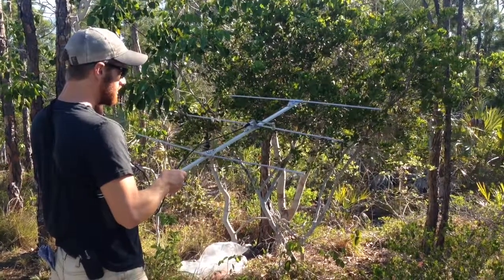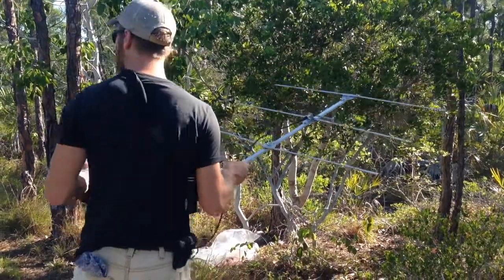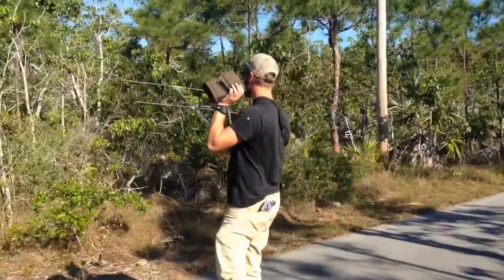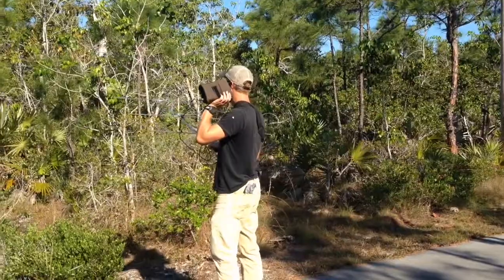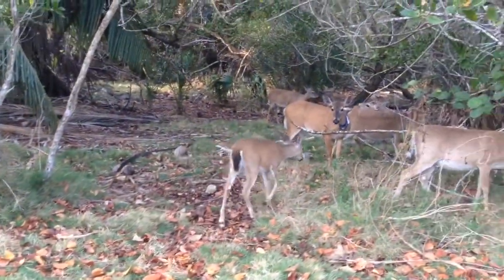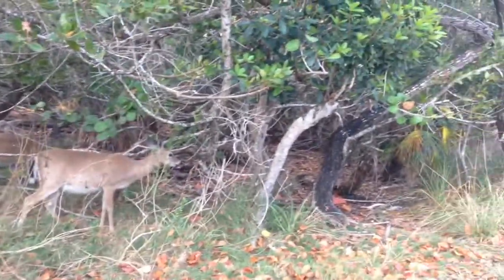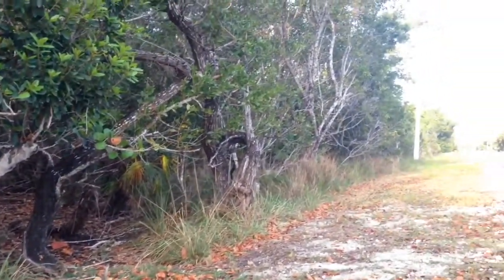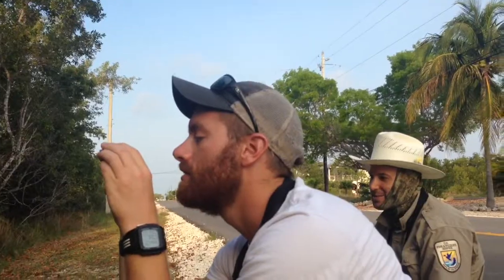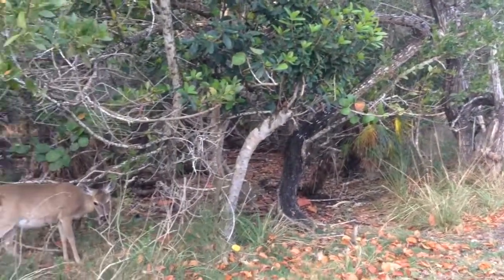Here, Matt is trying to get a signal on deer number 24. Once located, the deer is identified by the number on their collar. We will take data on the location of the deer. We'll check to make sure it doesn't have screwworm, hasn't had a fawn, and that the collar is fitting well. And sometimes we'll take pictures of the deer in order to record its body condition.